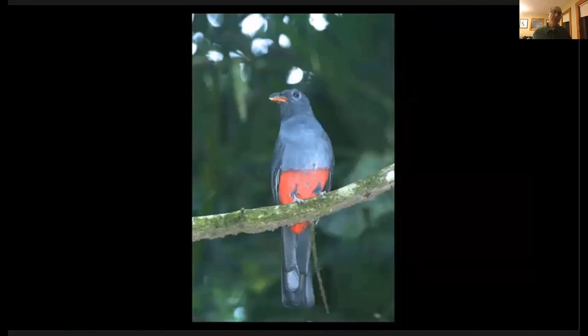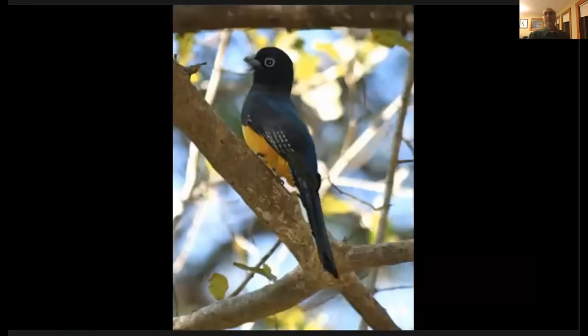Trogons are a group of birds primarily feeding on insects and fruit that we don't have, except for the very southern part of the US. This is a slaty-tailed trogon, a very beautiful bird with long tails. And this is a black-headed trogon. Again, just beautiful birds, very photogenic.